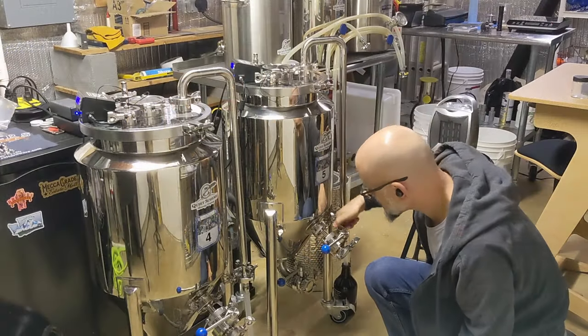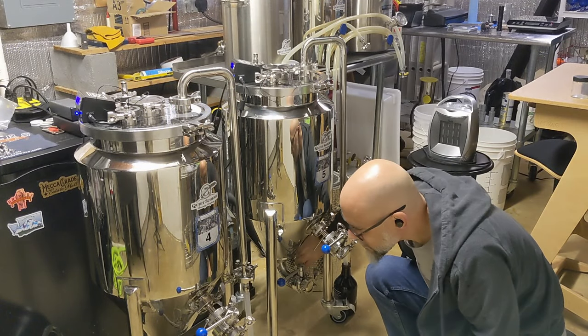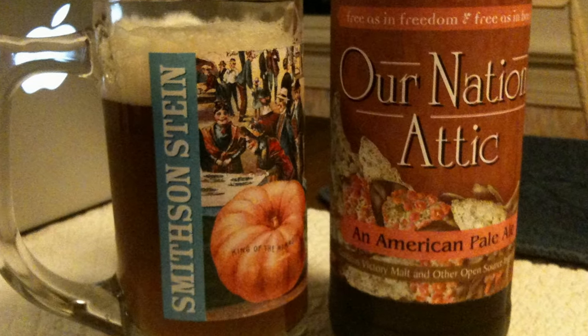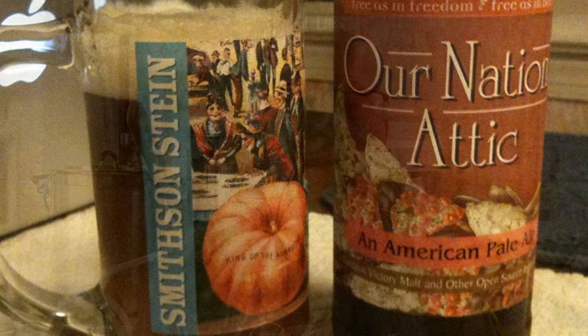I brewed a beer in recognition of Carl's work years ago, simply out of profound appreciation. Soon after, I became involved with his project FedFlix as a volunteer. Both of those led to us collaborating on Our Nation's Attic, in many ways, a project very similar to this one. I believe it's important to do more than make. We must stand up for what's right.